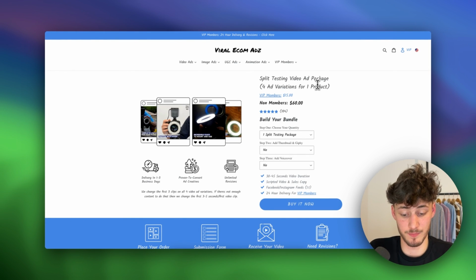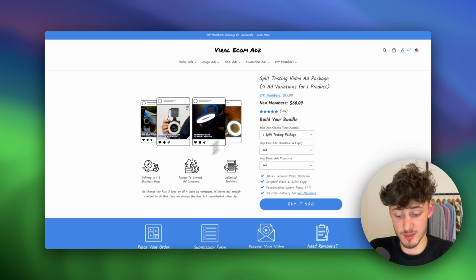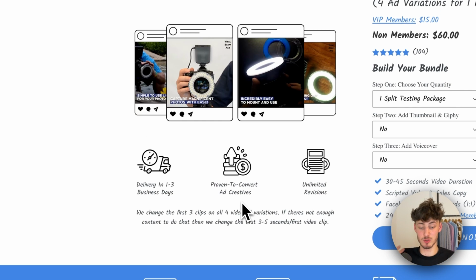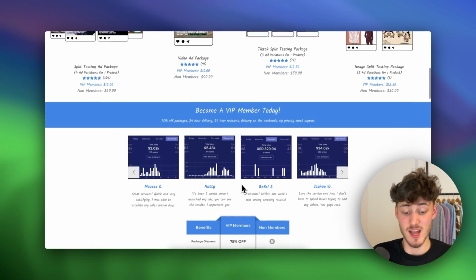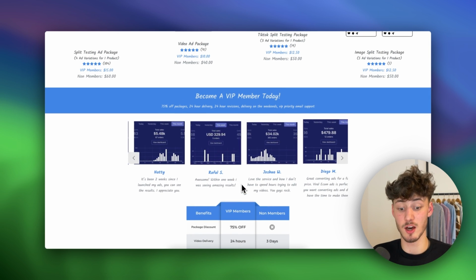Now, with Viral Ecom Ads, you are going to get super fast delivery times. As you can see, the overall delivery right here is going to be 1 to 3 days. And actually, all of the ads right here are going to be proven to convert. Now, Viral Ecom Ads actually have generated over $30 million in sales for all of their customers, which just makes this a super easy and super safe way of testing out new products.